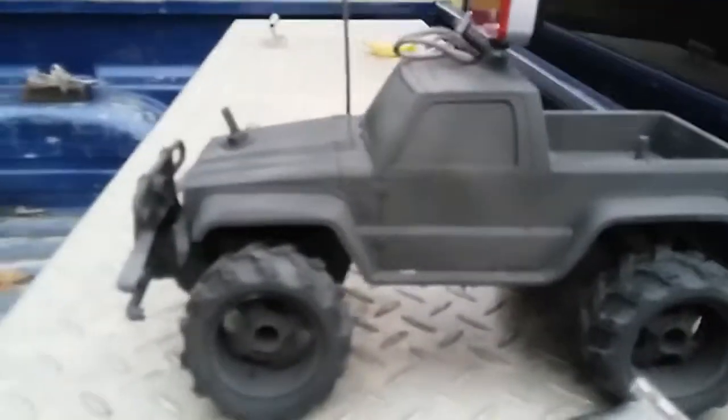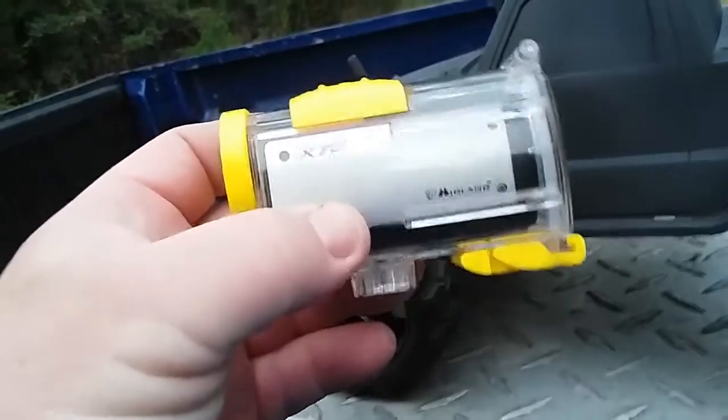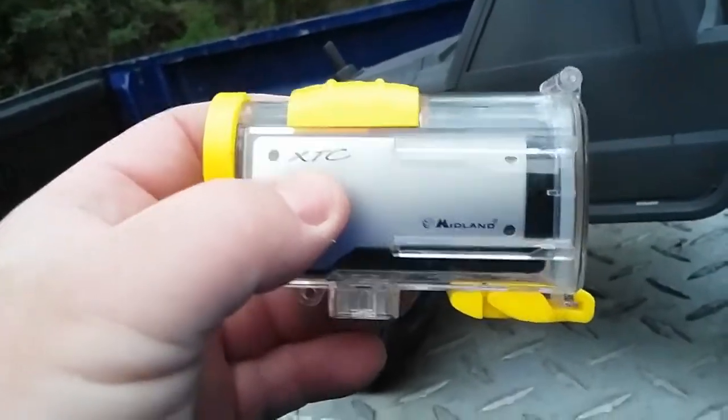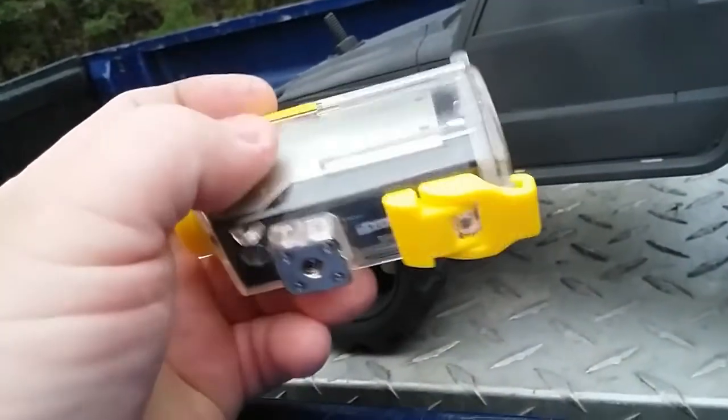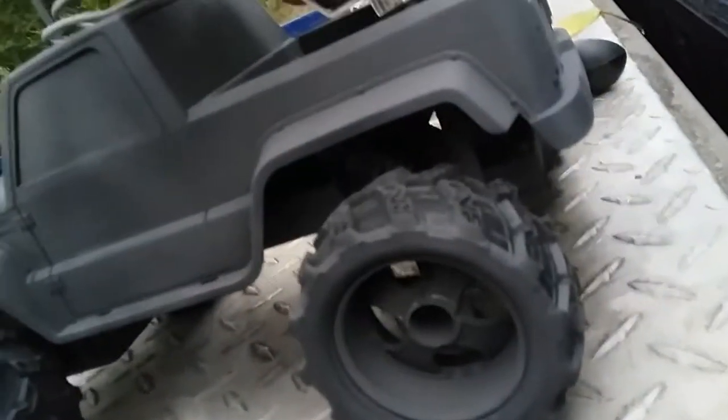Alright folks, this is my project right here. Put this camera mount here, with a quarter inch bolt here and here, and this is my Olympus waterproof camera, which I really don't want to put on there, but I got it. Now I got this camera here. It's a Midland XTC, holds up to a 32 gigabyte memory card. It's waterproof in the case. It comes out of the case and it's not waterproof.